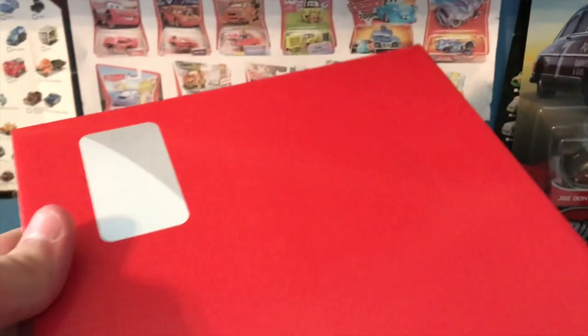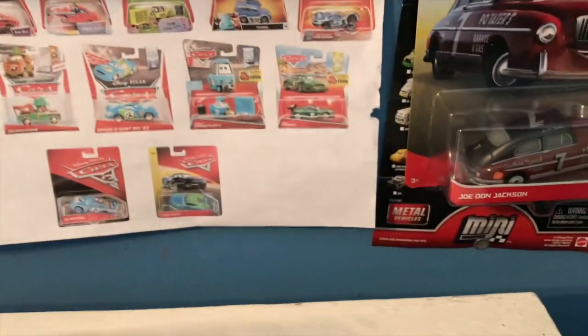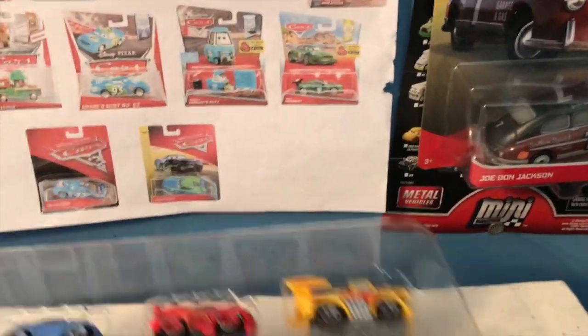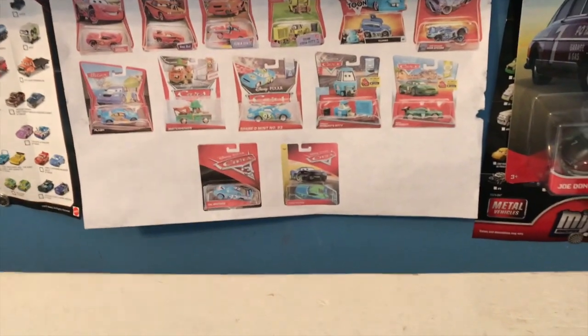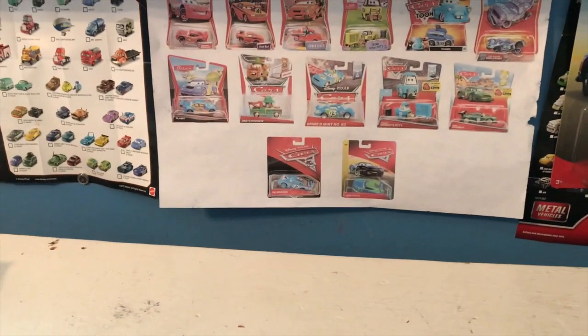Having difficulty taking them out of the package here, though. Let's see. They're getting stuck on this little cardboard sheet, so it should be easier now. Alright, there we go. I'm going to take these out one at a time, and we're going to start off with Todd the Pizza Planet truck. One of the minis that I'm most excited for in this pack, definitely one of my personal favorites from this pack. So, let's pull him out there.